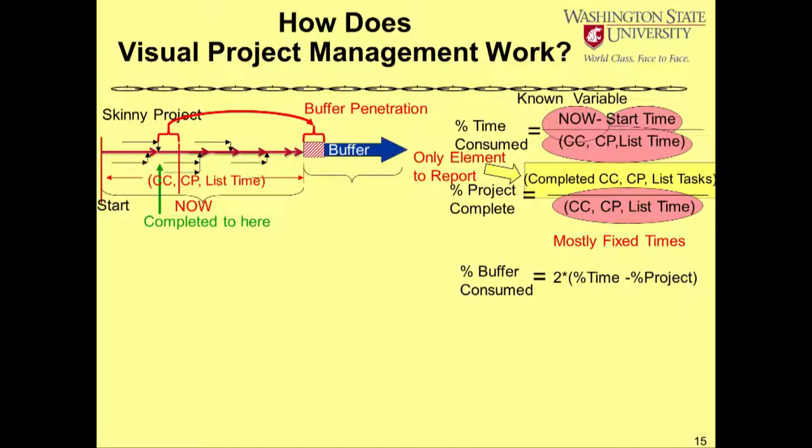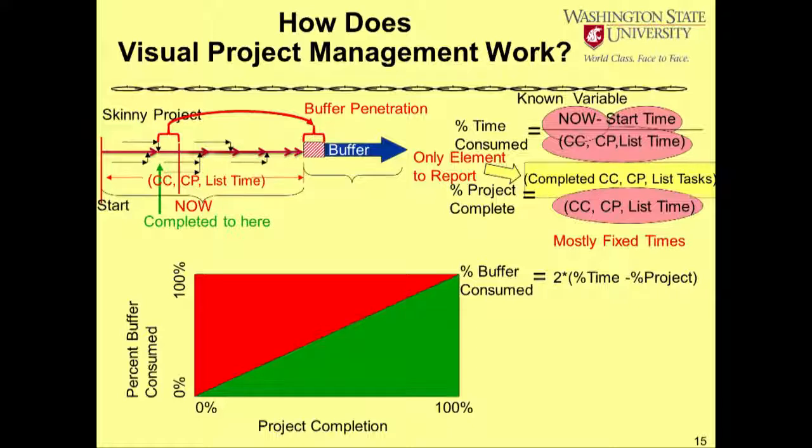So this gives us a very simple equation to calculate this. Now, the way we plot it is we put it on a chart. We call this a fever chart.